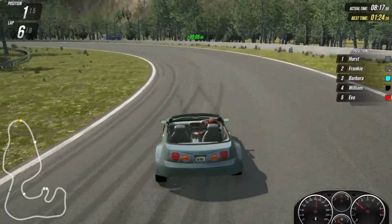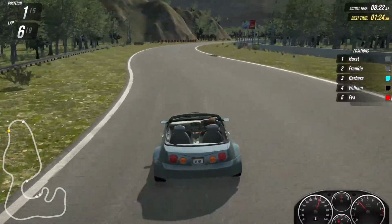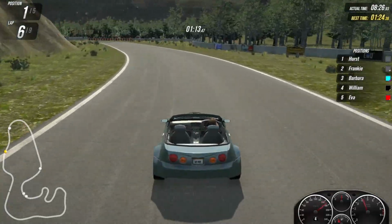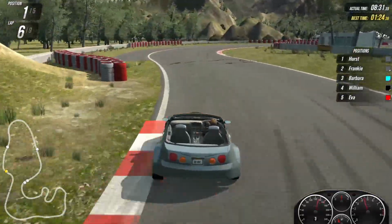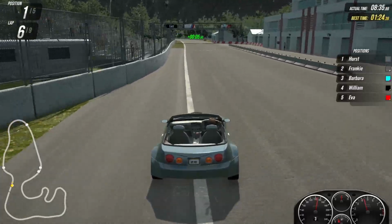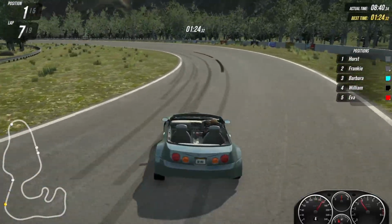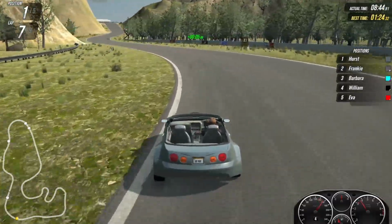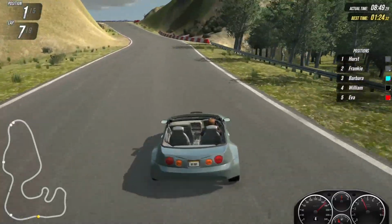I haven't put 10 seconds on him yet. Got a good 5 seconds on him, so that's good. Almost 6. A couple more laps to go.